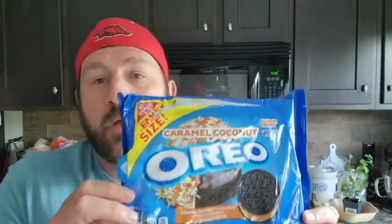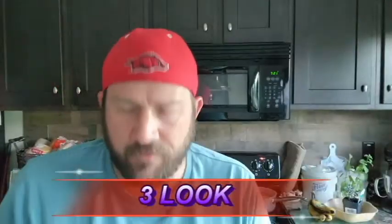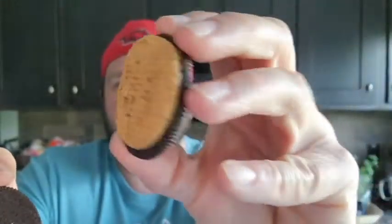So now here we have my other love-hate relationship with these caramel coconut ones. Similar thing. So packaging-wise, I'm going to hit it with a 3 on the packaging. Okay. It has a very toasted smell to it. These coconut caramel ones have a very toasted smell. Almost has a smell of burnt. And it's got the dark cream or the mocha cream filling.